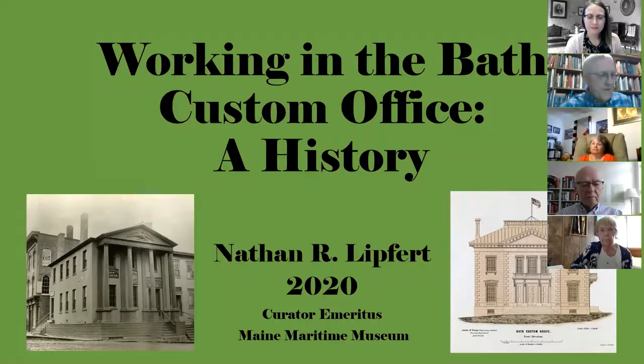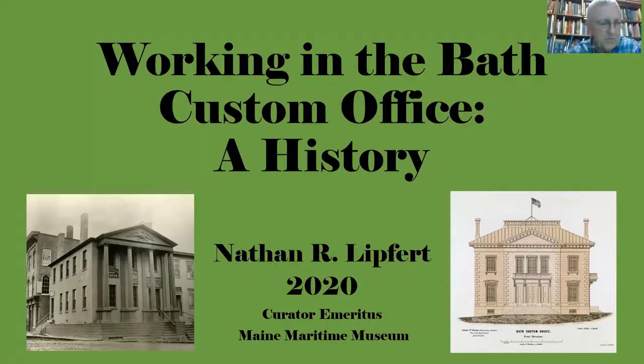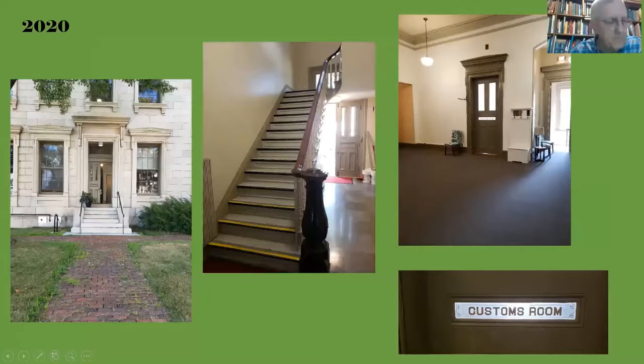So there is a building in Bath that provides us with the closest connection we have to the people who tried to provide government oversight to the region's once bustling maritime industry. Today, you can still walk in the north door of the building that we call the Custom House, go up the cast iron stairs to the second floor and cross the hall towards the door that's labeled Customs Room, just as a shipmaster or shipyard owner did 100 years ago. But it has been more than 40 years since anyone has done that on official business.